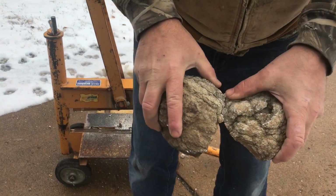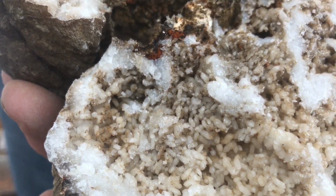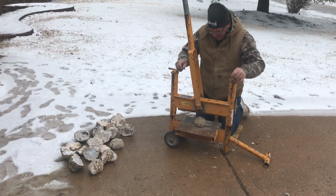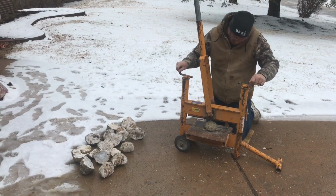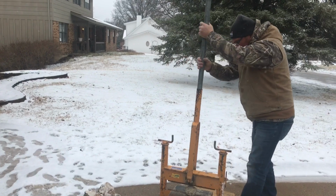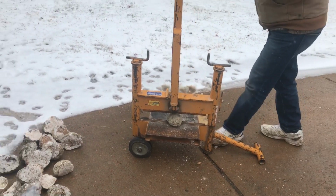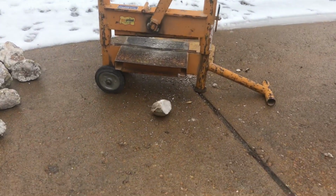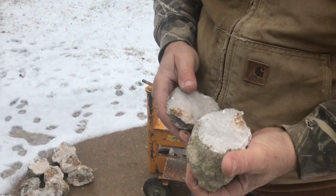True moment, first people in the world. Well, a little bit of action. Super small little crystals. Solido. That's Spanish for solid. There's no doubt that's a solid one.